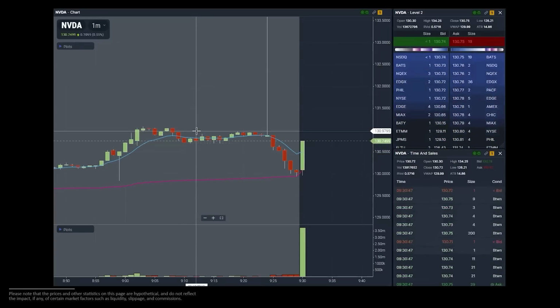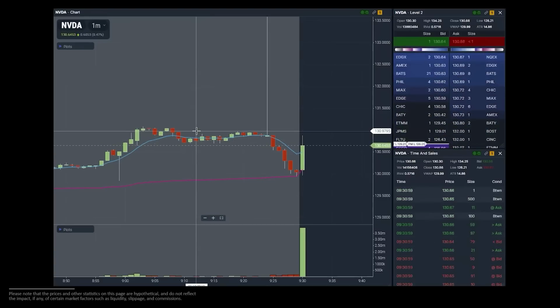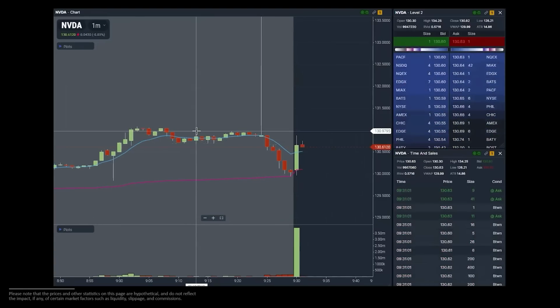We don't want to predict that the tape is telling us how strong the buyers are right now. We actually want to allow the price action to set up for us because price action is going to drive higher above that level. And as it drives higher, then we can really start to observe what's happening on the tape.